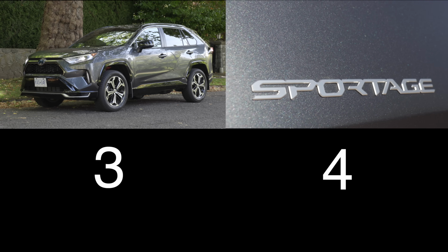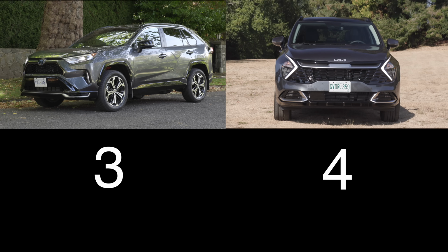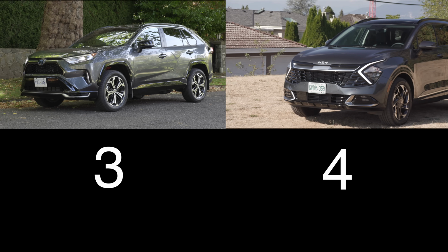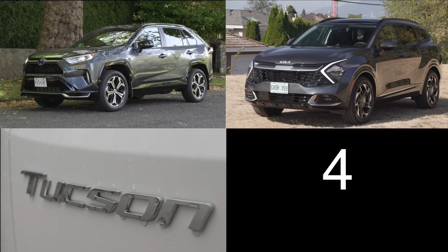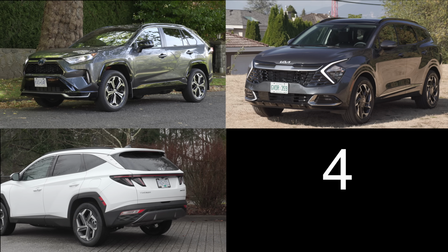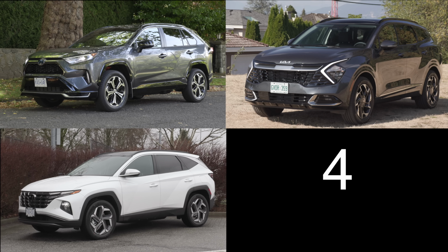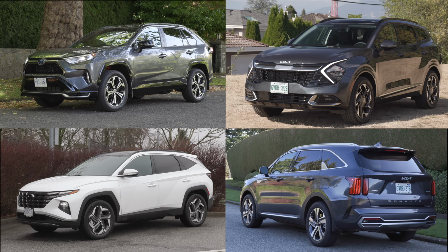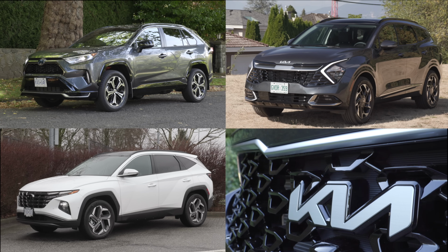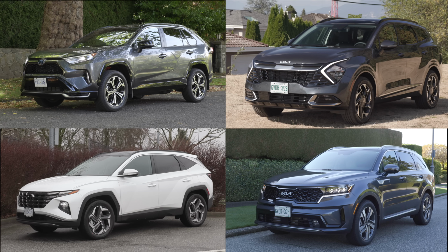The Kia Sportage with a 1.6-liter turbo 4-cylinder, a combined 261 horsepower and 55 kilometers or 34 miles of EV range, at a starting price of $49,500. The Hyundai Tucson with the same powertrain as the Sportage, but with 53 kilometers, 33 miles of range, a little bit less, it is a starting price of just over $52,000. The Kia Sorento plug-in hybrid with the same 1.6-liter turbo 4-cylinder as the other Korean vehicles, 261 horsepower, it has 51 kilometers or 32 miles of EV range, and a starting price of $51,500. So there are 4 plug-in hybrid SUVs for you to consider.